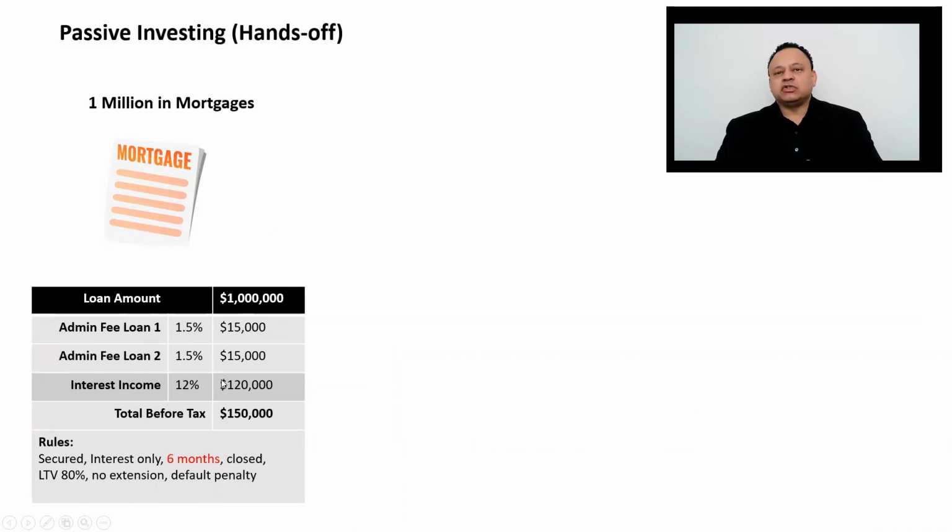6 months downrange, I get the money back, and I loan it out again to somebody else, which means I charge a second fee of 1.5%, so I get another $15,000. When you combine it all, $15,000 the admin fee for the first 6 months, $15,000 the admin fee for the second, plus the 12%, $120,000. That's $150,000 coming in before taxes. Of course, you have to know how to structure that, and that's where an accountant comes in.